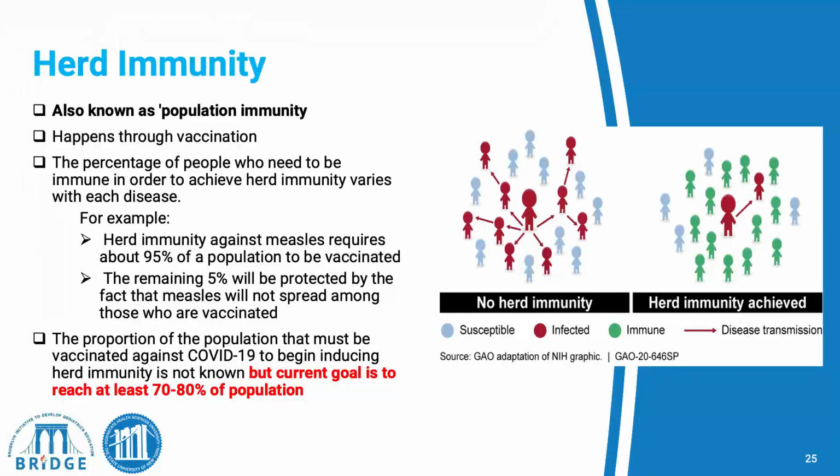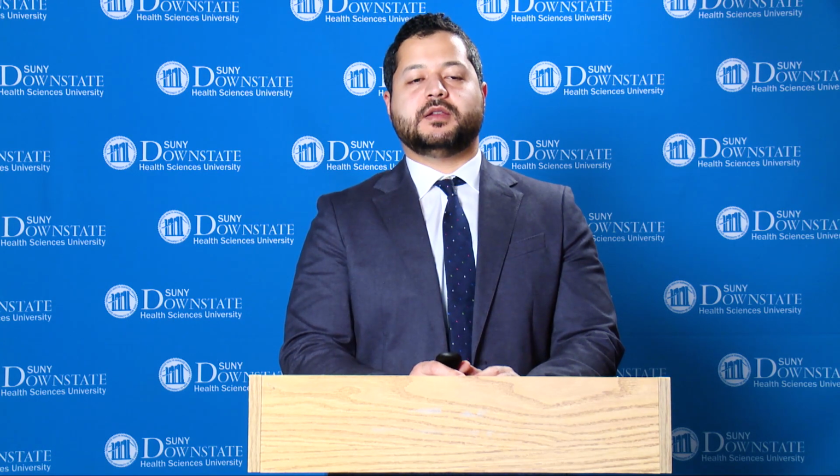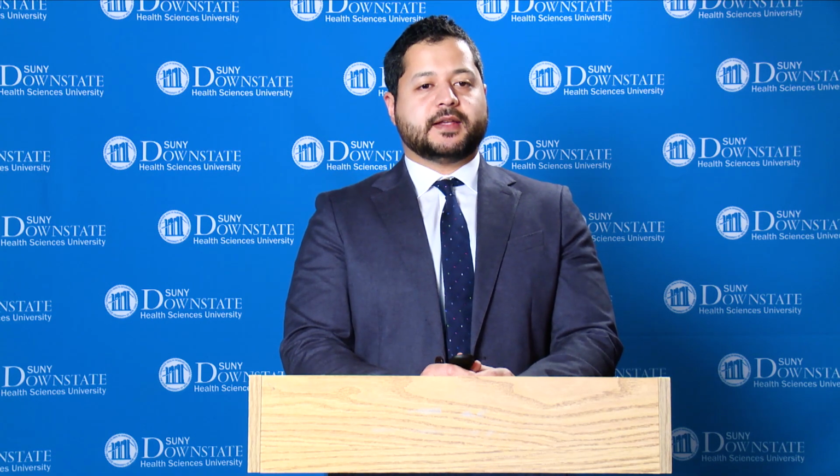For example, when you achieve herd immunity, in the picture on the right side, you can see that the green people are immune. So the disease itself cannot go around all these people because they are already immune. What we are trying to achieve with vaccines is to reach at least 70 to 80% herd immunity in the population. Okay? This is important when we talk about vaccines, because this is the goal when we vaccinate people. We try to reach 70 to 80% of the population for immunity and for the disease to stop its spread.